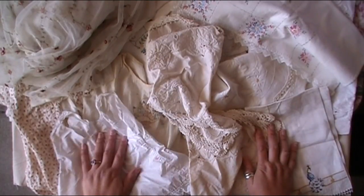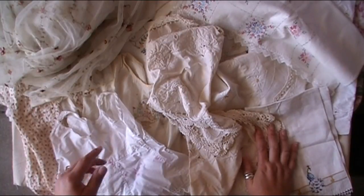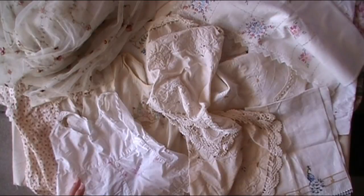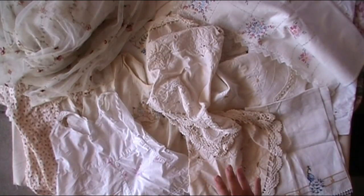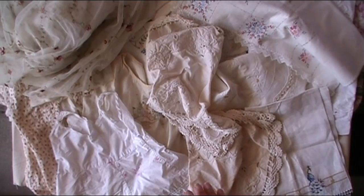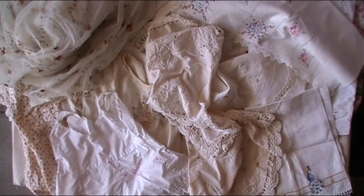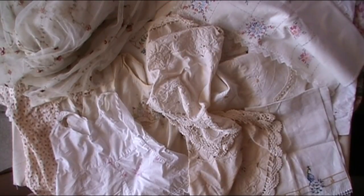So anyways, I wanted to share with you the vintage linens that I found at the estate sale I went to yesterday. I've already filmed all the other items. I'm not sure if this is going to go first or the other one, but I wanted to do these separate because I've got a whole box full. So I laid out some of the larger pieces right here, and I'm going to go through each one with you and talk my way through them. Let me get this box over here. Okay, sorry for that. I thought I was more prepared than I was.